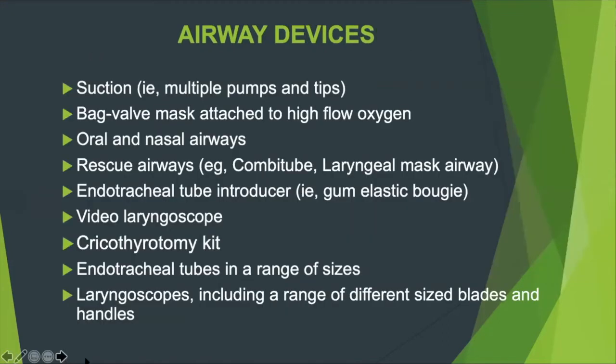So this is just a list of things you want to have prepared. We've spoken about these already. The other things that you want to have prepared are your BVM, your bag valve mask attached to high flow oxygen, which again, high flow oxygen is an aerosol generating procedure. So level 2 with COVID. You want to have your rescue airways like your LMA. Remember, they need to be inflated and deflated to check that they're working before you use it.